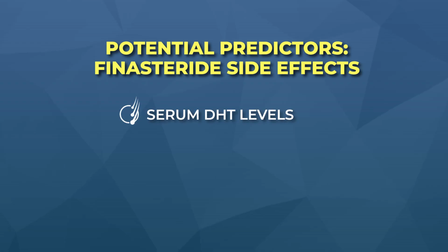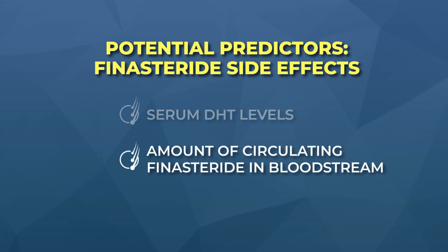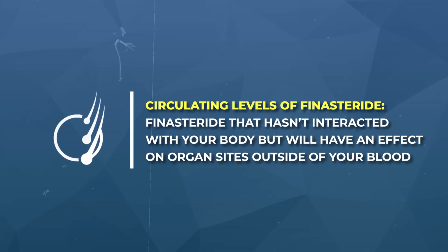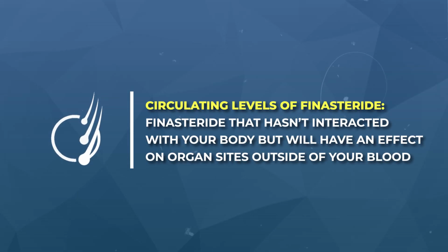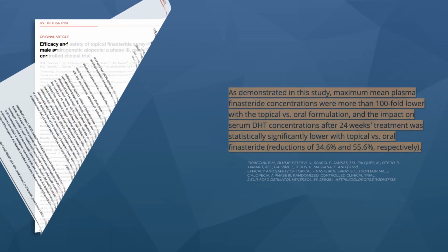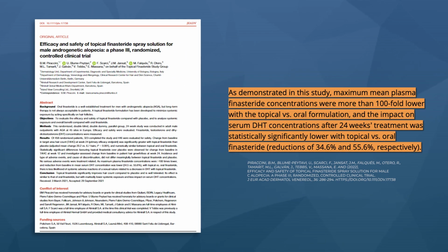It's the amount of circulating finasteride in your bloodstream. That's the amount of finasteride that hasn't yet interacted with any organ sites in your body, but that will travel to other organ sites outside of your blood and eventually have an effect. One topical study on finasteride showed that even up to 0.9 milligrams daily of topical finasteride exposure, participants still had circulating levels of finasteride that were 100 times or more lower than the oral formulation.